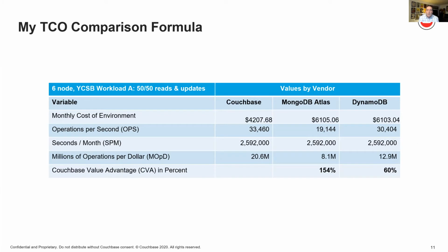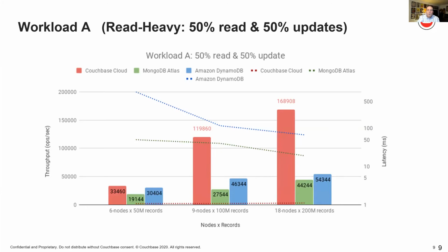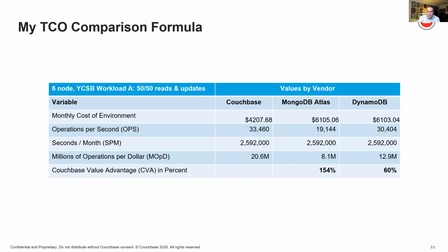2.5 times better than what you see with MongoDB Atlas in this test. And you saw that in the graphic. I'll go back to it. Right, we're about twice as high, which is great. And then we're about 60% better than DynamoDB, which, kudos to both of us, we're performing admirably and comparably in this particular exercise.